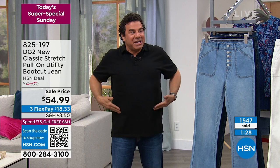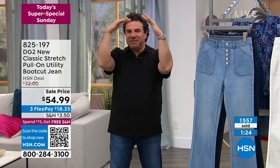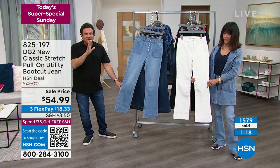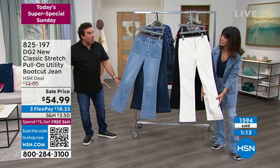So the higher the jean, the more curve you get in the hip. Yes. So we do a mid to high rise so that it gives you a little bit of shape in your hips, even if you don't have it. And then the boot cut is very measured. We do about a 16 inch boot cut usually, which is not crazy. It's not a baby boot, but it's not a big wide flare.